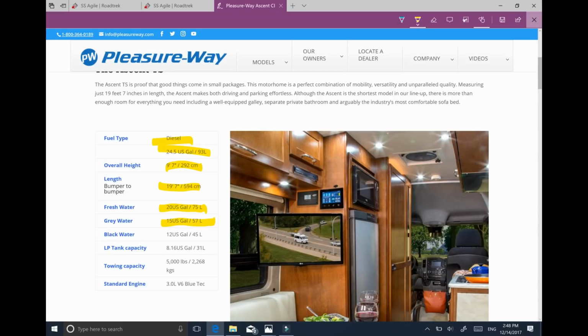Use case again, if you're boondocking, yes, you'd like to have a larger gray water tank just so you can store more and you can stay out camping longer. Again, my use case is I don't need a 20-gallon gray water tank. My freshwater tank at 20 gallons is already plenty big. Some might even say too large for my needs, even when I'm camping.